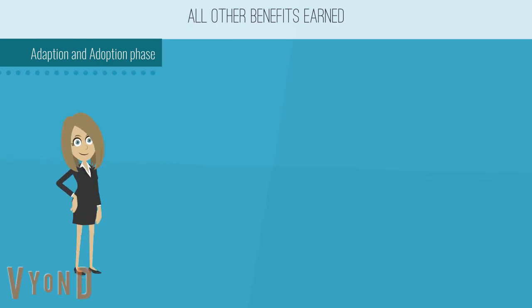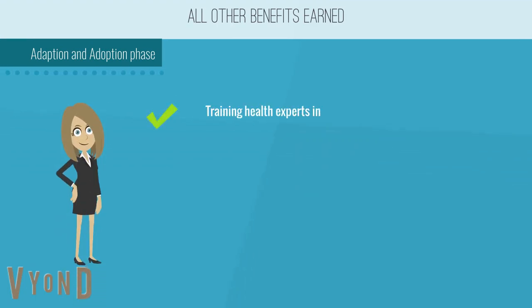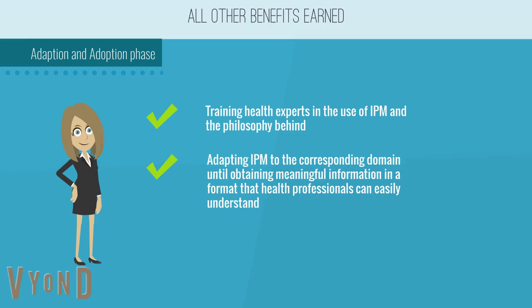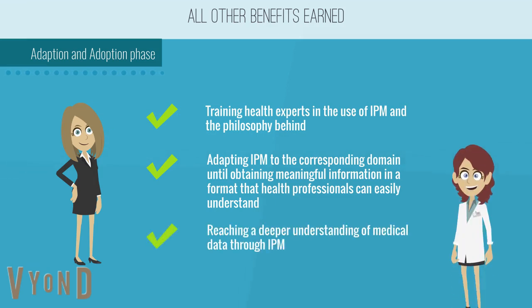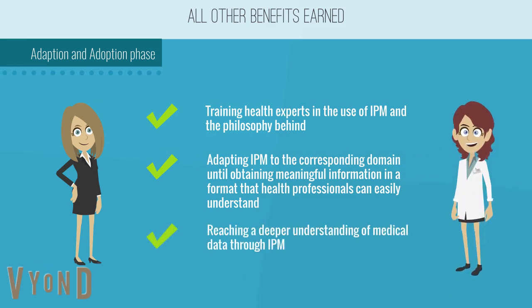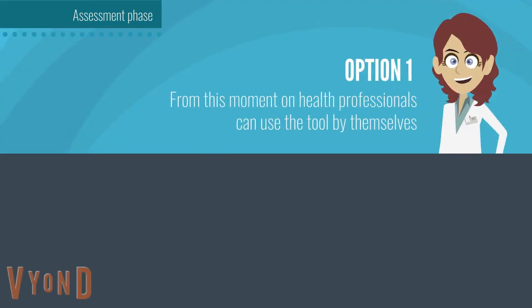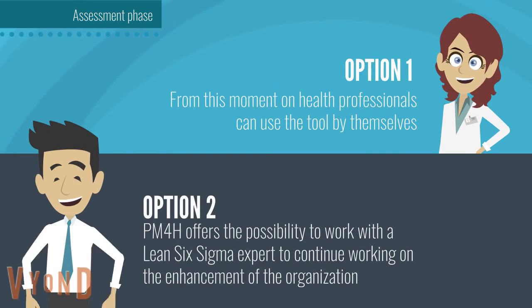In the adaption and adoption phase, other benefits are provided to health professionals. Training health experts in the use of IPM and the philosophy behind. Adapting IPM to the corresponding domain until obtaining meaningful information in a format that health professionals can easily understand. Reaching a deeper understanding of medical data through interactive process mining. From this moment on, health professionals can use the tool by themselves.